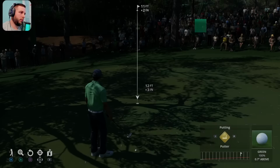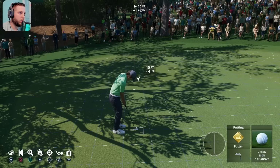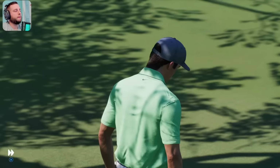This is an 11-foot putt. 11-foot, little right to left. Maybe like a cup and a half. I'm feeling good about here. Maybe a little in. I don't know. Let's try it. A little more power. Come back. Oh, too much. Definitely good speed and not just too much. So close.